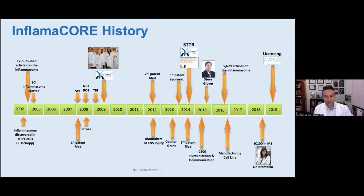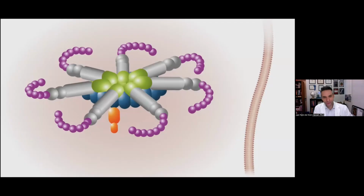So at this point, just to summarize where we're at, up to that particular stage where we had the licensing, we had our advisor that instructed us how to start developing the manufacturing cell line. By then there were already over 5,000 articles on inflammasome, and then we had the work with Dr. Brambilla on her EAE model testing IC100. So with that and the interests of industry, we were able to license all the patents to Zyversa Therapeutics. Then the game changed.